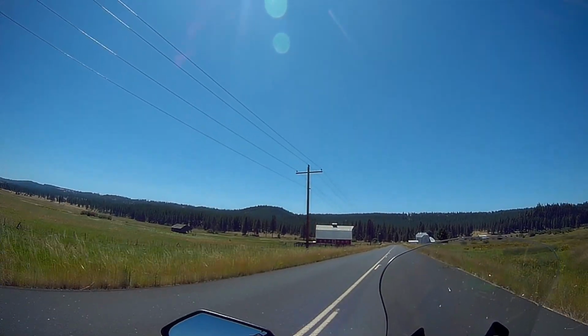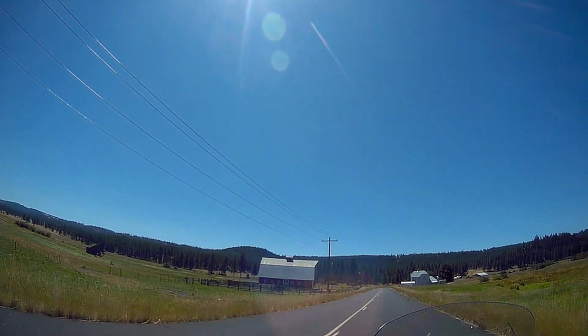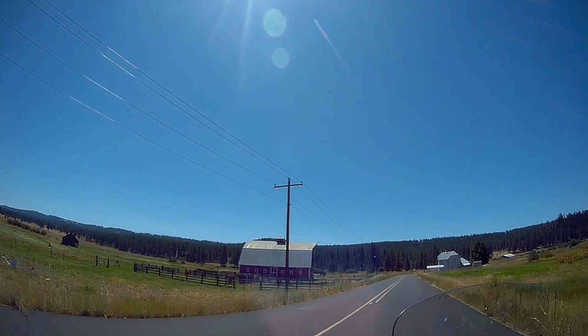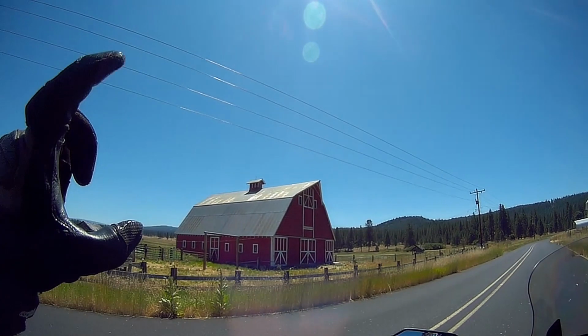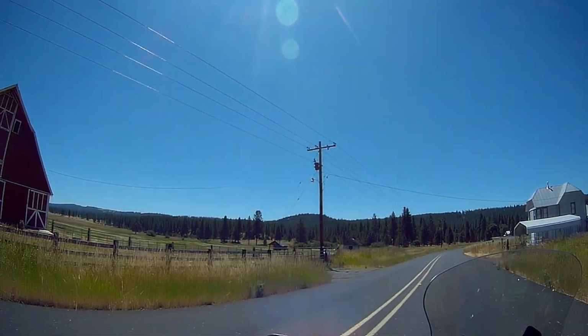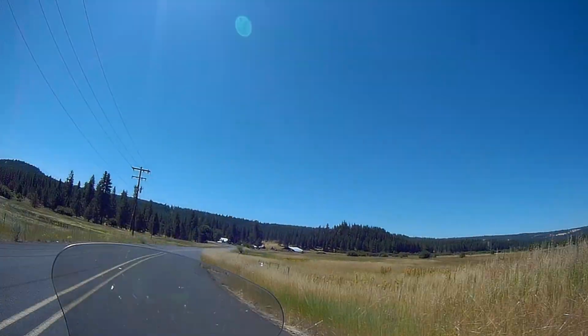Gotta love it. So this barn right here is one of my favorites. It's actually one of my favorite photos I've taken in the last few years. It's just perfect, and if you get a little bit of cloud above it, you know, you take a picture, you can really make something nice out of it, get underneath those power lines. Love barns.